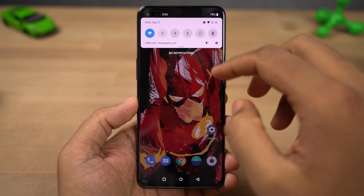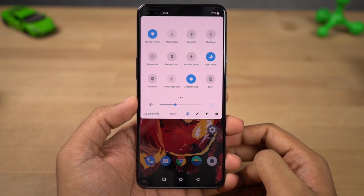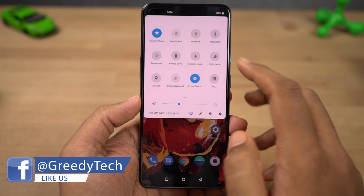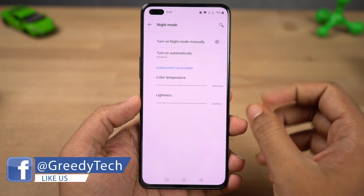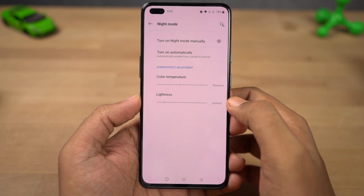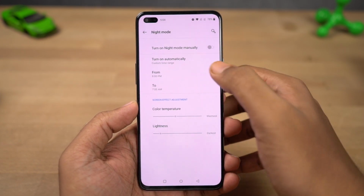Next, we have night mode. You can access it from the display settings, and once you enable it, it puts a warm tint on the screen and filters the blue light. It can even darken the screen further to make the display more comfortable to use at night. You can either enable and disable it manually or schedule it to automatically turn on and turn off at a specific time or from sunset to sunrise.